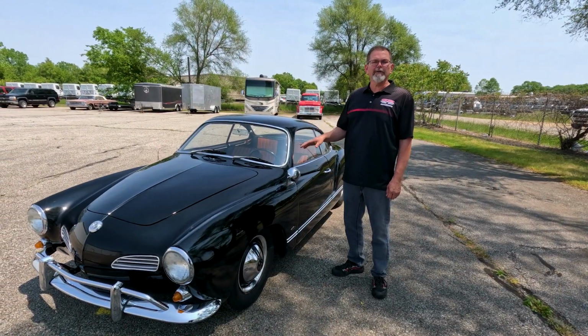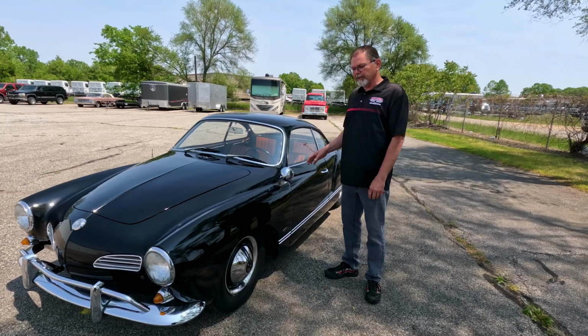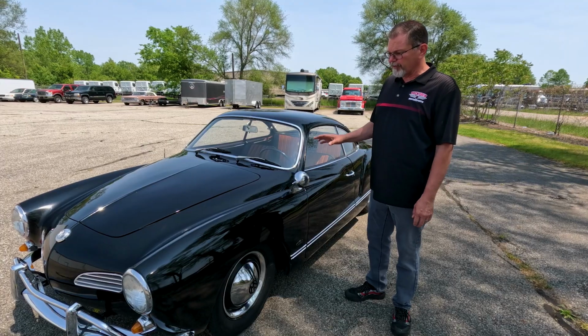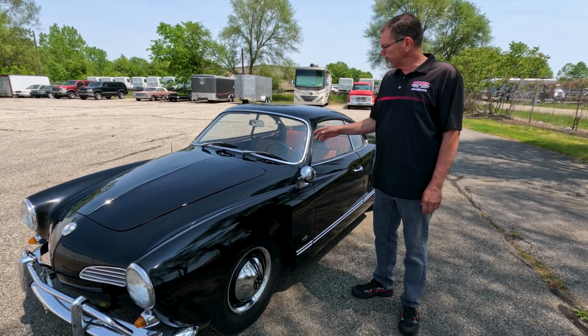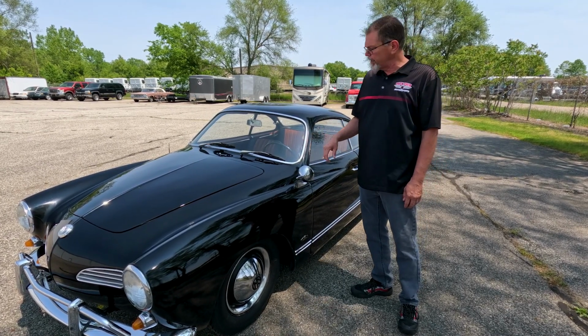So we're done with the test drive. Now we're going to do the walk-around inspection on this 1963 Volkswagen Karmann Ghia. And like we said earlier, it's a very nice driver quality car, very solid. But you're going to find the paint does have some age, and there's a few scratches and some age checking in the paint. So we're going to go over that a little bit.